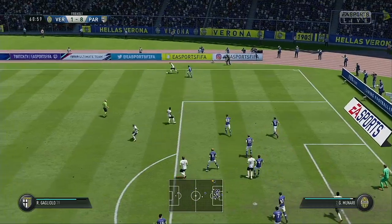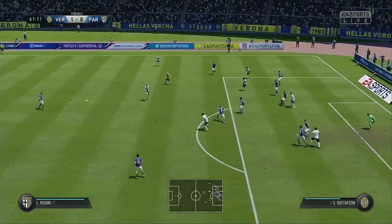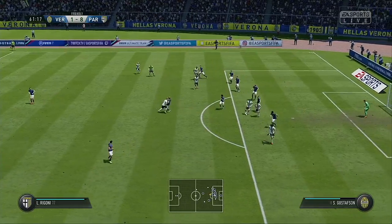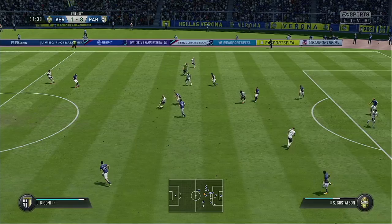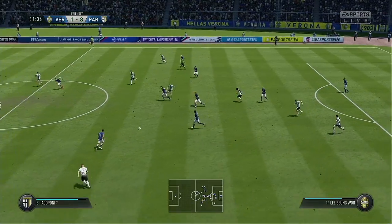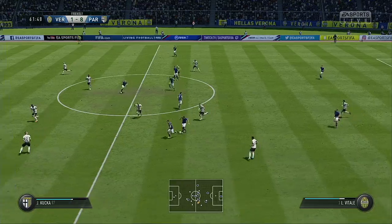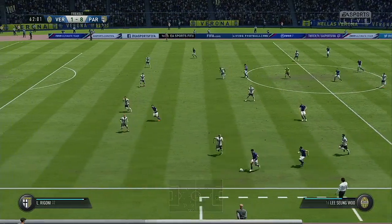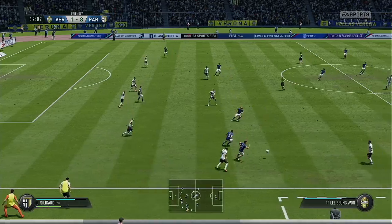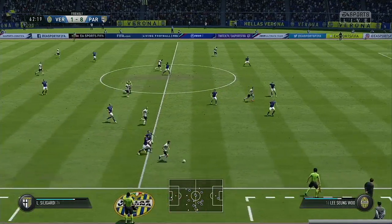Here's the chance to get in the cross. Looking for teammates in the middle. Defended well. That's a combination of skill and will to hold off the opposition. Henderson. Vitale. Got the opposition backpedaling a little bit. Good strong tackle.